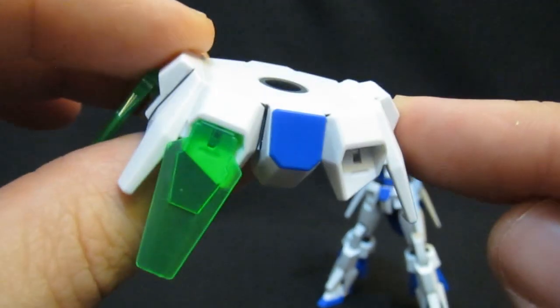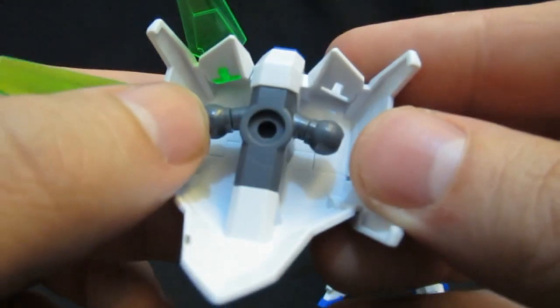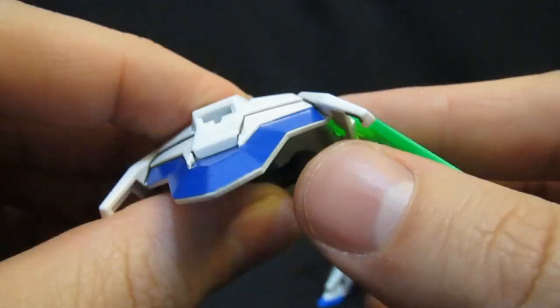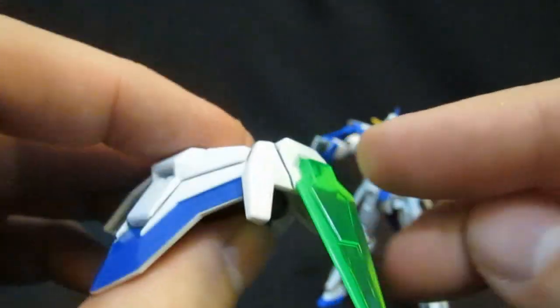For the waist section though, it's going to have a nice solid blue part on there, no seals there, and you're going to have the legs sort of askew off to the back and the action base attachment. This is just going to be a big blue seal, but it's not all that bad and it actually fits on there fairly well despite the fact that it's not actually cut out perfectly symmetrical.